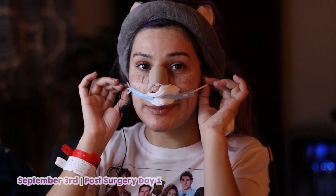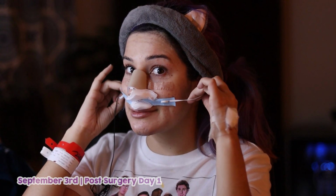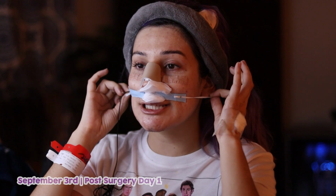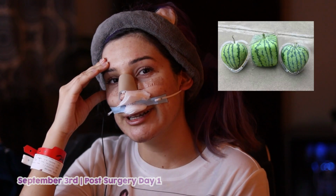It is still day one, but it is now nighttime, and I just want to go over a little bit about my experience. Also, I just want to point out I'm not really bruised or swollen. It's just that this thing is tight, so to keep this nose gauze up, I do this, and then I look like a Japanese farmer is trying to turn me into a square.